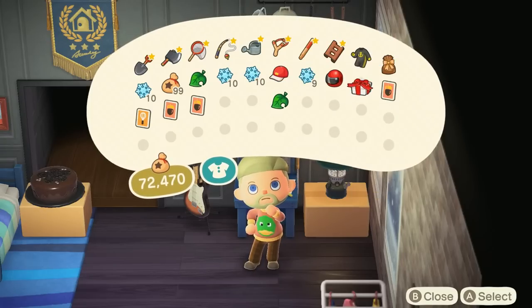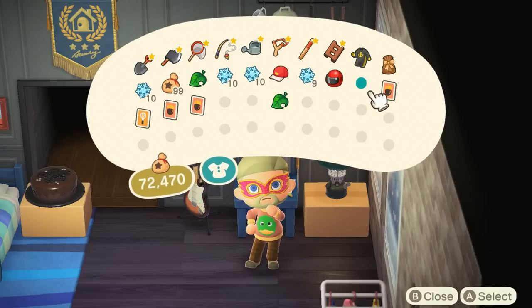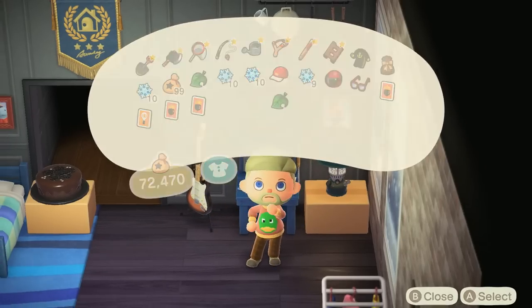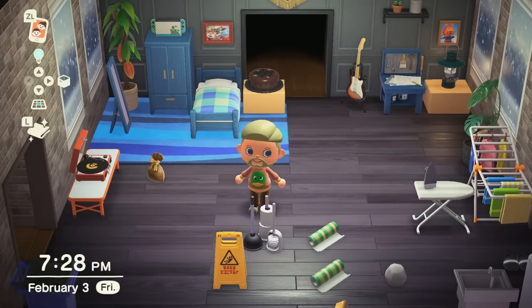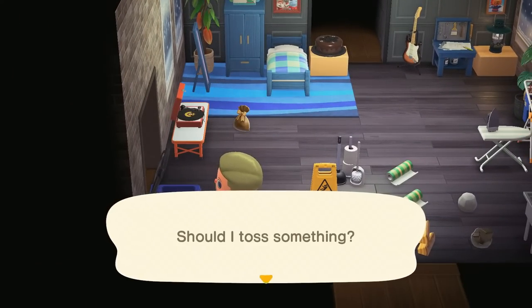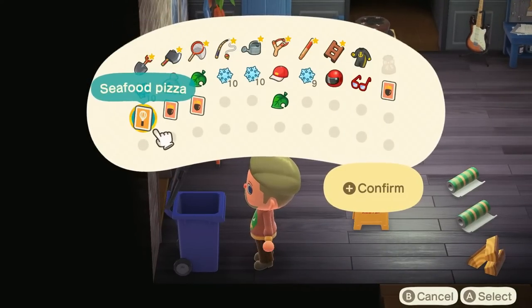What's this? Masquerade mask. All right. Sweet. I'm going to auction off two bookshelves, a tiny library, and a book as a library bundle. Oh, that's definitely cheating. I guess it's not cheating if you're going to subtract all those items from your 10 items.